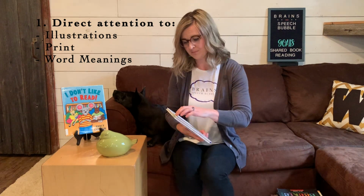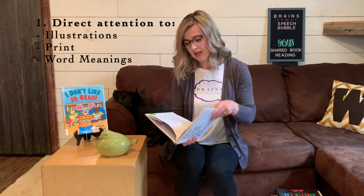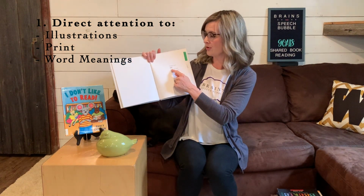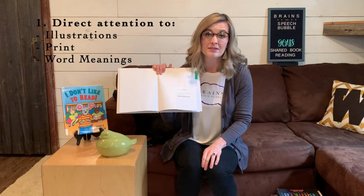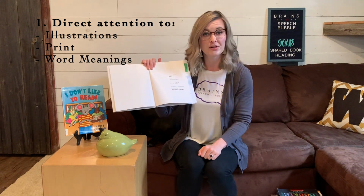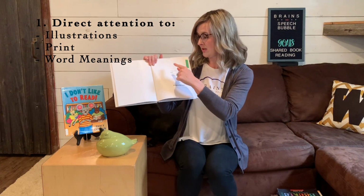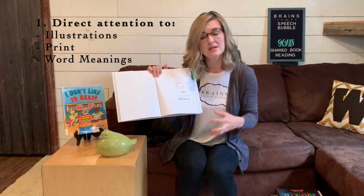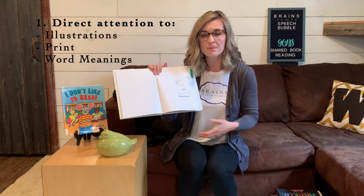So as you're going through your book, if you simply use your finger and point to the words as you go through, that's drawing your child's attention to the print. That's showing them the direction that print goes, showing them that each space means something. It's a word boundary. It's going to help with the pre-literacy skills.